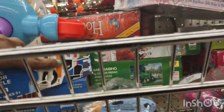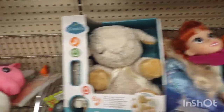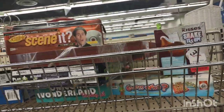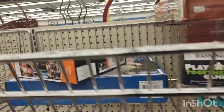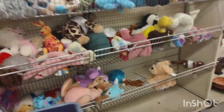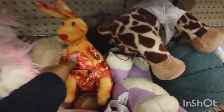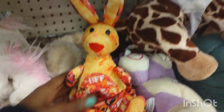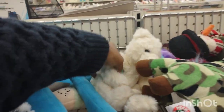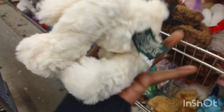What I did like about the store is that mostly everything was so easy to get to, so I could film easier. I did like that. Normally this aisle here is so stuffed that you don't even want to touch it because of all the bacteria, but it was just nice the way they had them. It's not overly stuffed.